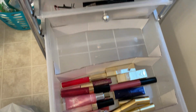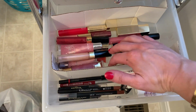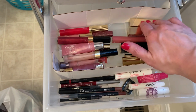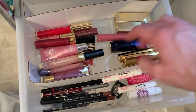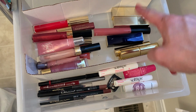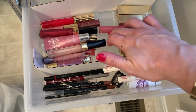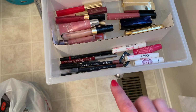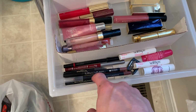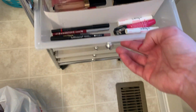And then look how empty this lip one is. That was completely full. I did lipsticks here. I do wear them every once in a while for YouTube, so I didn't want to get rid of them all. But I think I only kept one red and then a couple of nudes and one kind of berry color-ish. And then glosses, and I do use those, so I'm keeping them. And then lip pencils and then chapsticks, and I got rid of a bunch of those as well.